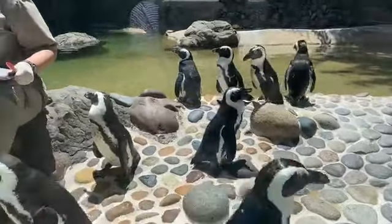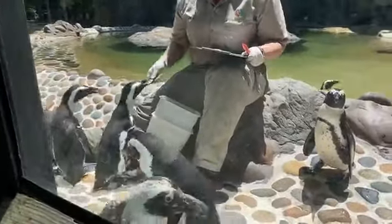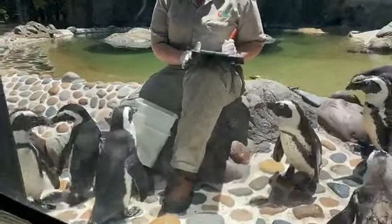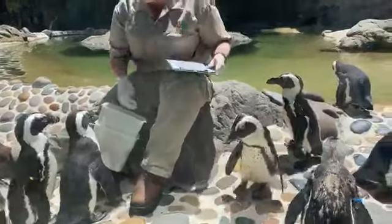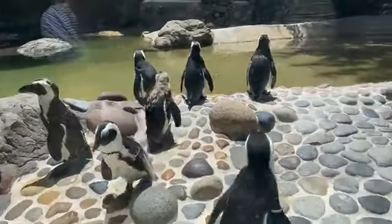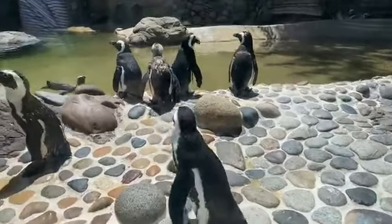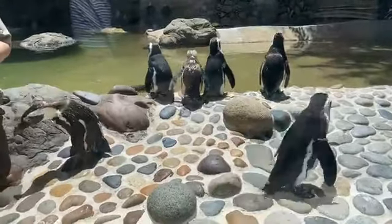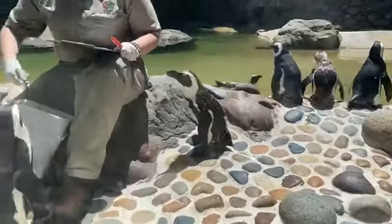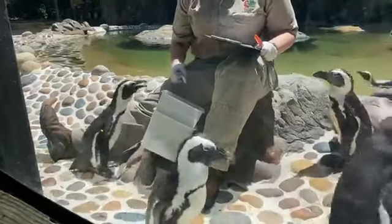Here at the Fort Worth Zoo, we have two different types of penguins. We have the African black-footed penguins that we are looking at right now. And then if you've ever been here, we have a penguin building where we have Rockhopper penguins inside. Those are the two different types of species that we have here. And I think it's important to talk about the two different types of species because, believe it or not, there are actually 17 different types of penguins found in the entire world.